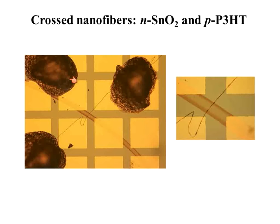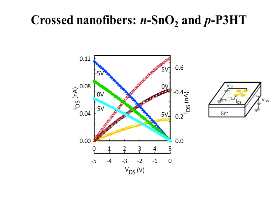So here's a close-up of this device. If you were to measure the current-voltage curve from here to here, you should see rectification, or you should see a diode behavior.